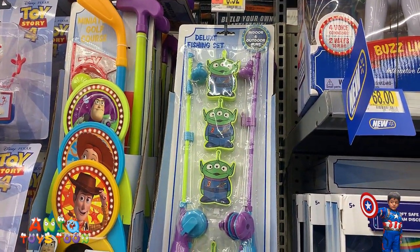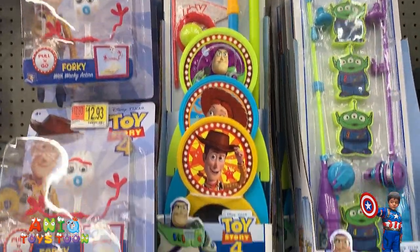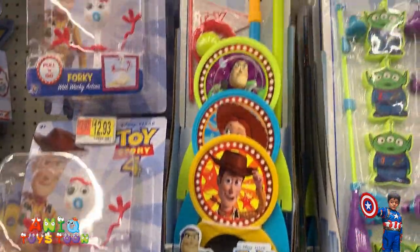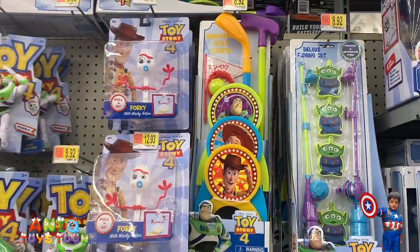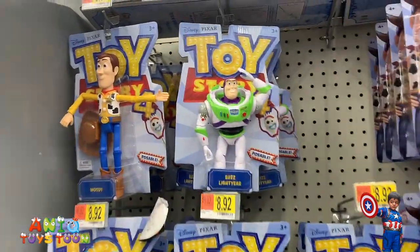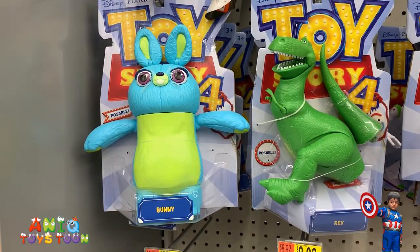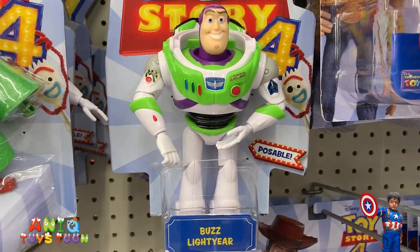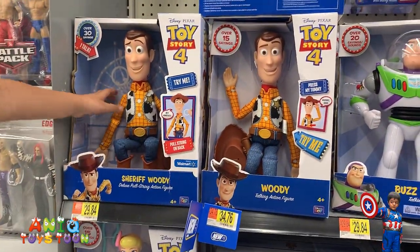This is a fishing set. Wow. And then we also have this, what is it called, Anik? Forky. No, what is this called? This is some sort of set. We don't know. Okay. No, this is actually a mini golf course set. And then we have Forky right here. And then our favorite, Buzz Lightyear and Woody, Bunny, Rex. You know who that is? Buzz Lightyear, and then we have these big guys right here.